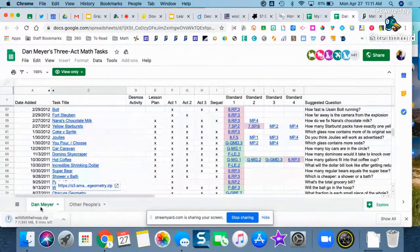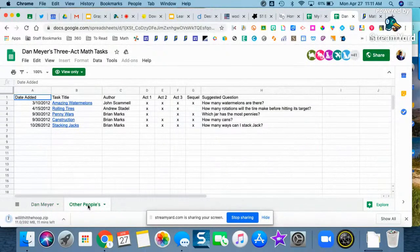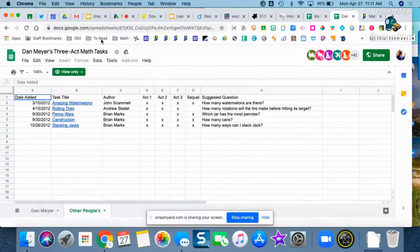While we're waiting on that to pull up, he has other people's three-act math tasks on another tab. So this is pretty handy over here. He doesn't have a ton, but if you know who Brian Marks is, he does yummymath.com. It's more of a worksheet base, but for the free version, he does have some just great questions and resources there as well. Okay, this is going to take forever to get the will it hit the hoop, so I'm going to stop that for a moment.